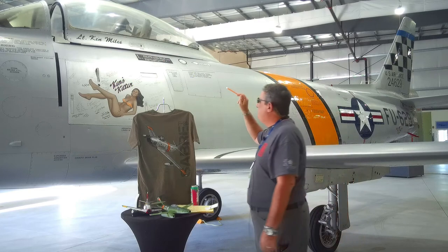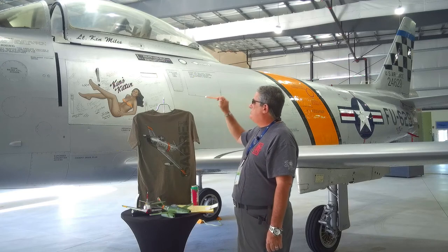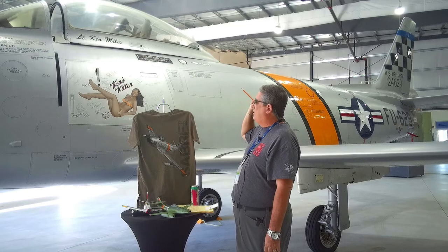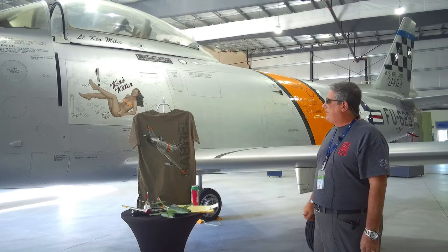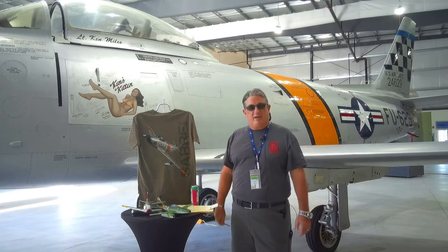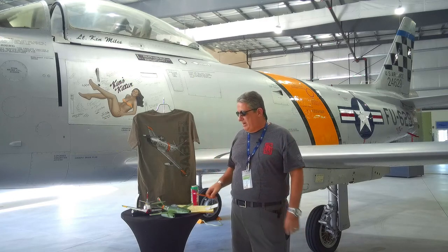And again, we do this by always naming the jets or tying the jets back to an aviator or a docent or somebody in history that was actually tied to the type. So this airplane is dedicated to Ken Miles and to the Miles family. God bless you. Thank you. We appreciate everything you've done. This is the Ken Miles hangar.